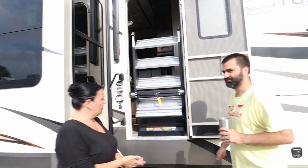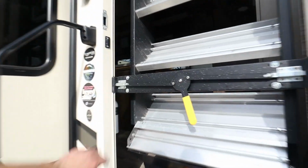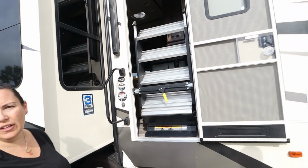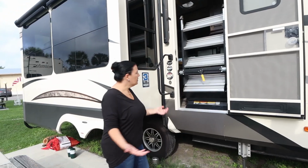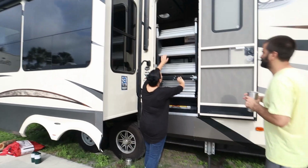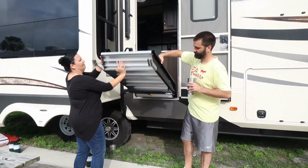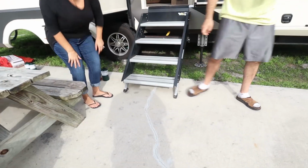So they lock into place for when you travel. And that's it? It just latches to the door frame? Yep. Oh, man. That's pretty sweet. And then you can close your door like you would a normal RV. Right. And put your handle over it. And then when we get somewhere, we just pull them down. You just twist it. And then we can level them using the bars on the bottom.